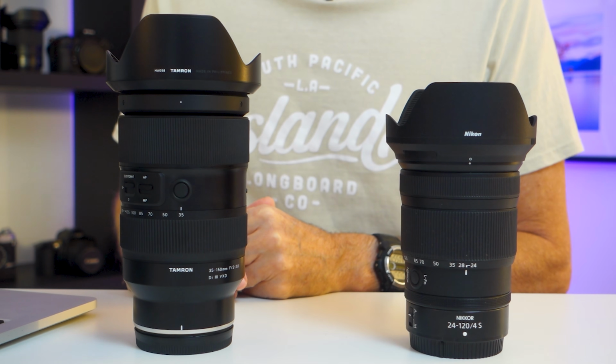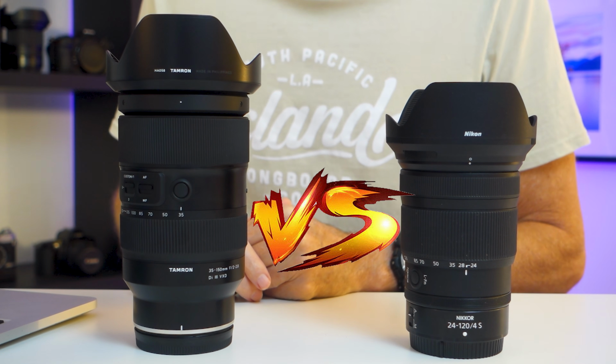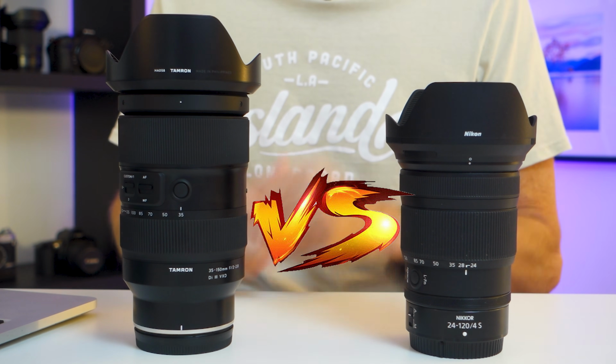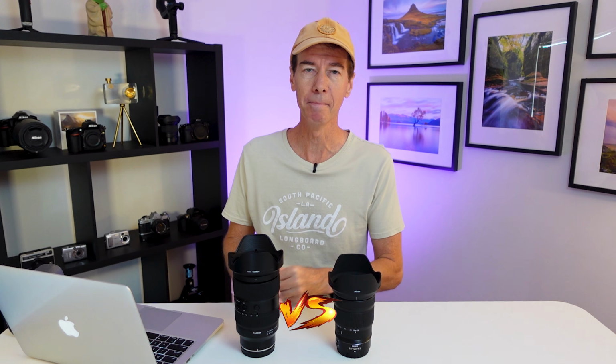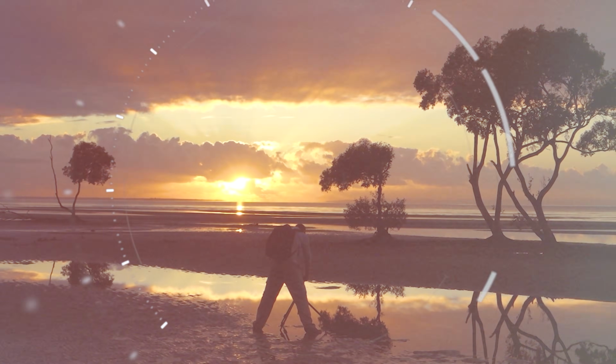The Tamron 35-150mm f2 to f2.8 Z-mount lens versus the Nikon Z 24-120mm f4 S lens. Now both of these lenses have a very similar focal length, but both are different in many ways. So which one should you buy? Find out next.